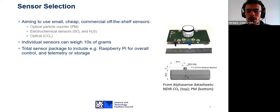So to do this, we'll try and combine cheap commercial off-the-shelf sensors. Those will be a particle counter, electrochemical sensors for sulfur dioxide and hydrogen sulfide, and a sensor for carbon dioxide. This is particularly useful in volcanology because it's common to look at the ratio between sulfur dioxide and carbon dioxide. These sensors are quite small and quite lightweight. They might only weigh tens of grams, so ideal for this application. But the full sensor package will need to combine several of these sensors along with the readout electronics. That could be something like a Raspberry Pi and a microcontroller for overall control of the sensors, and some form of telemetry or storage to get the data back. Next slide, please.